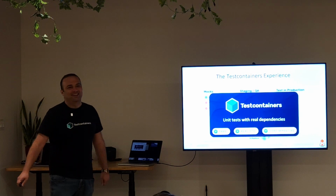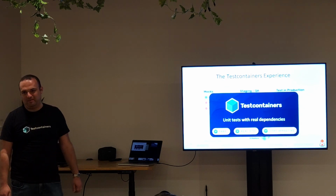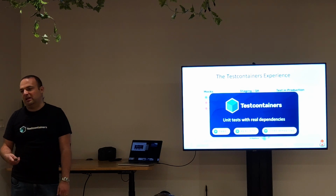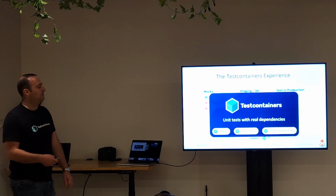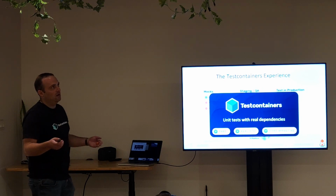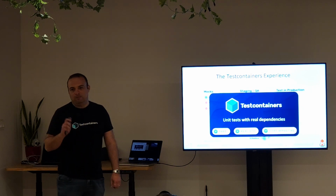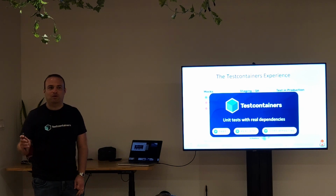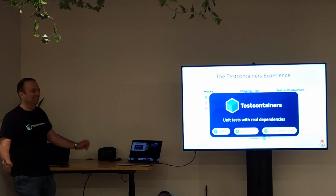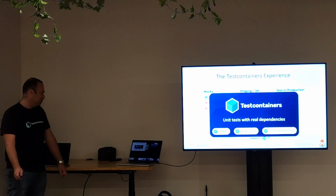Testcontainers is a framework that came out of the Java ecosystem that allows you to create self-contained tests. Tests that actually have real dependencies and spin up the dependencies that you need, and allow you to have tests that spin up an environment, run the test against it, and then you're done, blow it all away. How many of you have heard of Testcontainers? All right. Eli, your job here is done. There we go.